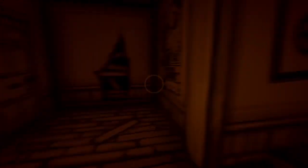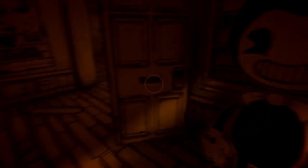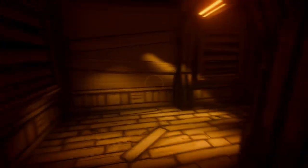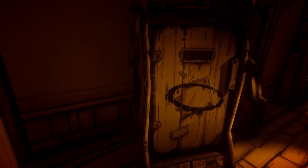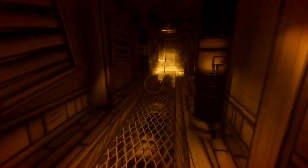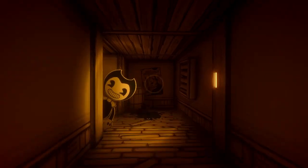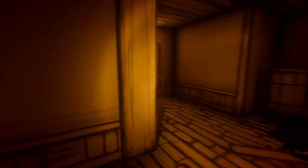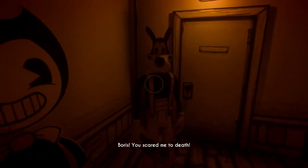Okay. Alright, anyone this way? Well, this looks like a hiding space. What do I need to hide from? That Alice Angel? Alright. Why does that stupid cardboard Bendy keep doing... Oh, Boris! Thank God! Finally. Boris? Oh, you scared me to death.